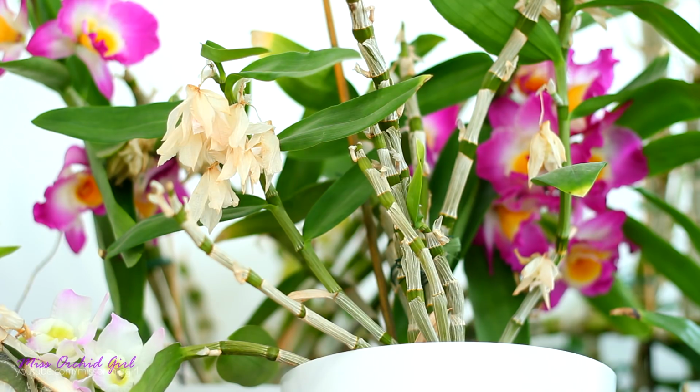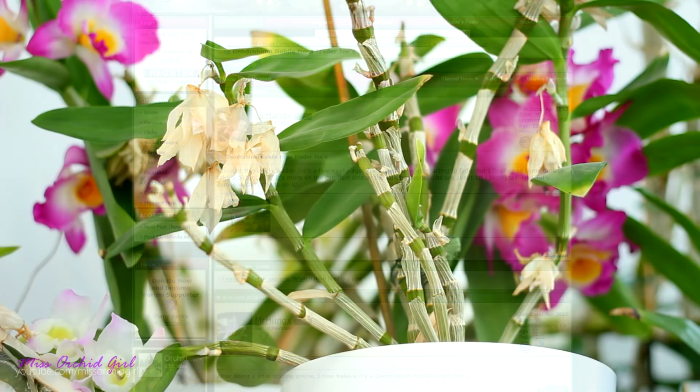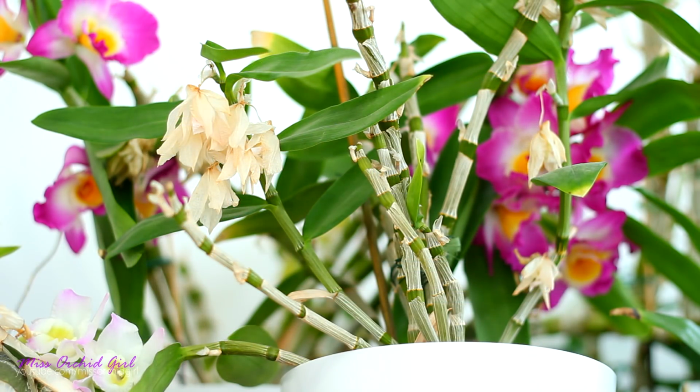Also, Googling the name provided by Weborama, I only found an account on the Orchid Board forum. Somebody was trying to ID a nobile they had. They came up with this ID. We are not sure if it's the correct ID, but their dendrobium was 30 centimeters high, 1 foot. Now that's not miniature.